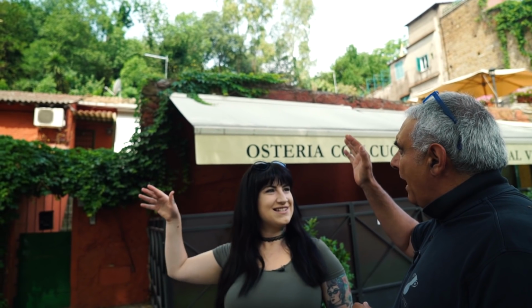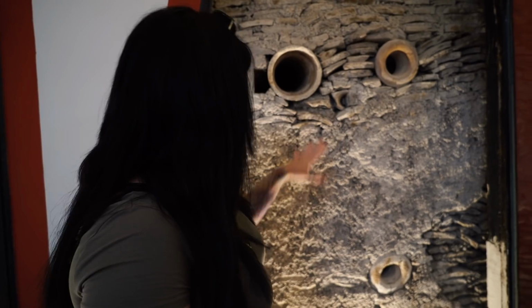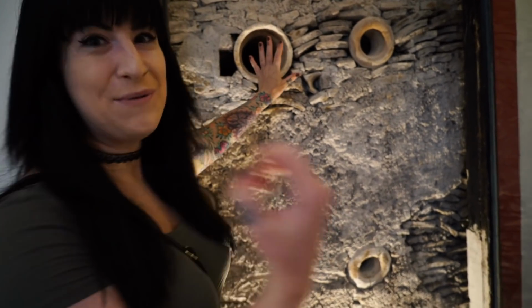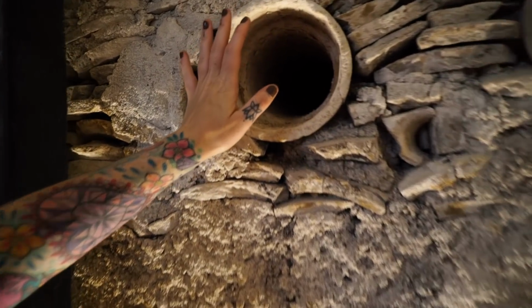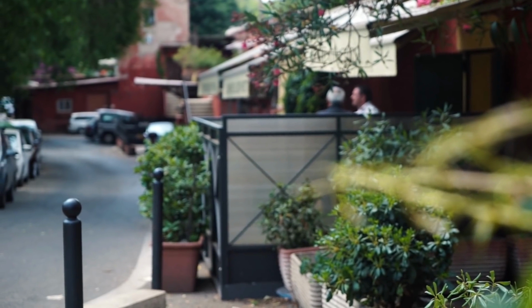The restaurant itself is set into a mound that's been built over a huge deposit of ancient vases and crockery. But yeah, it's insane. You can literally feel all of the air coming through all these holes. After exploring the restaurant's history, we went outside to try some of Flavio's favourite dishes.